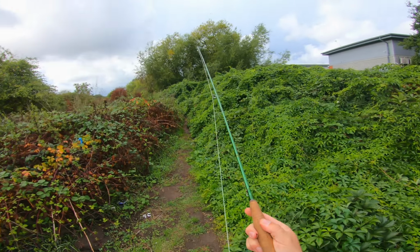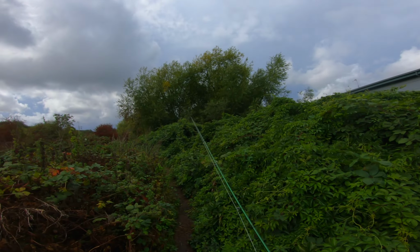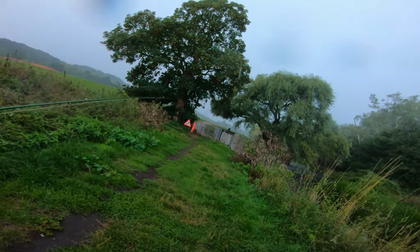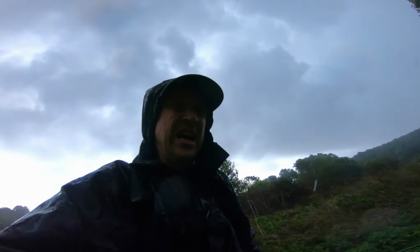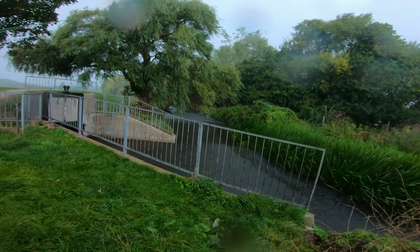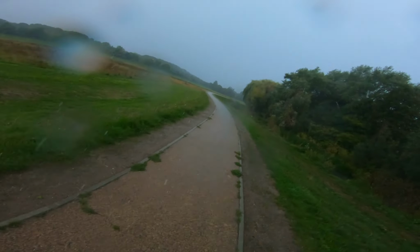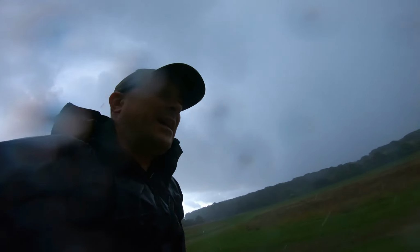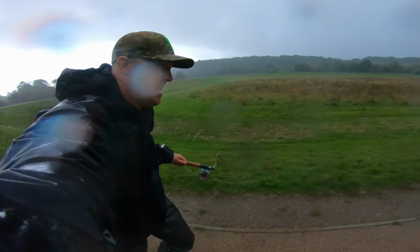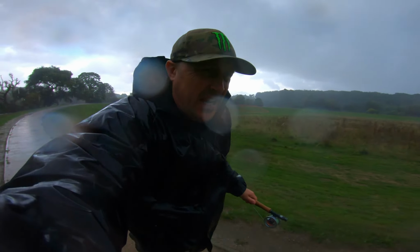I think it's coming this way. So yeah, I might have to call this a day. Here comes that thunderstorm. Definitely got caught out. Came in quick. Yikes.